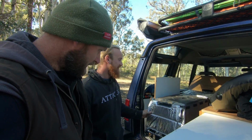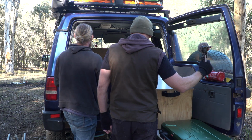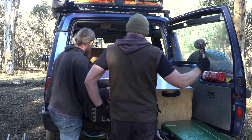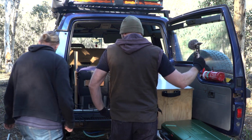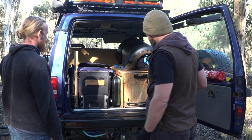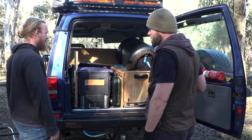The fridge is fixed in one spot, yeah? No, so I take the fridge out. You can just pull it out. Yeah, it just pulls straight out. And I set that up on a stand at the side of the car. Josh has just put everything away again, and he's just going to show us how quick he can set up. Go for it, mate.